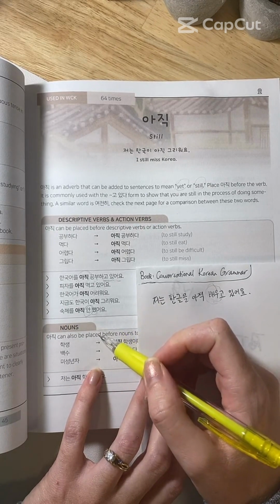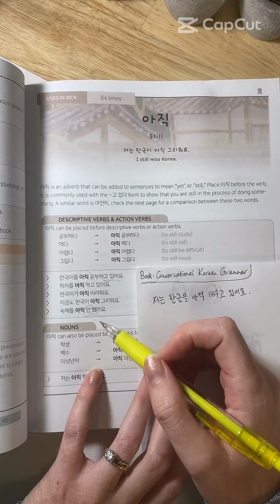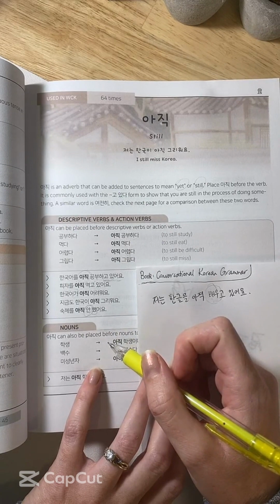So 숙제를 안 하면 혼나요? Yeah, so you're saying that if you don't do your homework, you get angry.